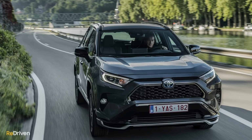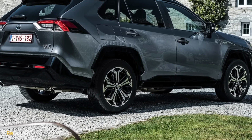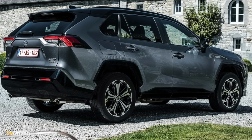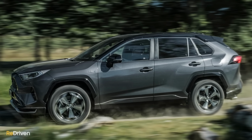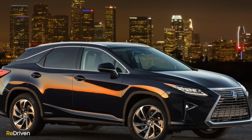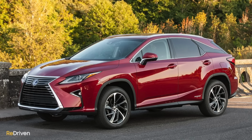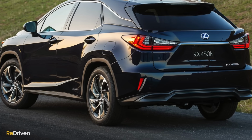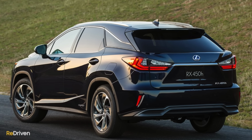But with these incredible wait times, current but pre-owned hybrid RAV4s are asking anywhere from $40,000 to $75,000 here in Australia. So rather than waiting forever or paying over 50 grand for a RAV4, why not save a few dollars and spec up in luxury to the Toyota's fancier cousin? It's the Lexus RX450H. Starting from around about $45,000 here in Australia, you can get yourself into a fourth generation RX450H from 2015 to 2022.